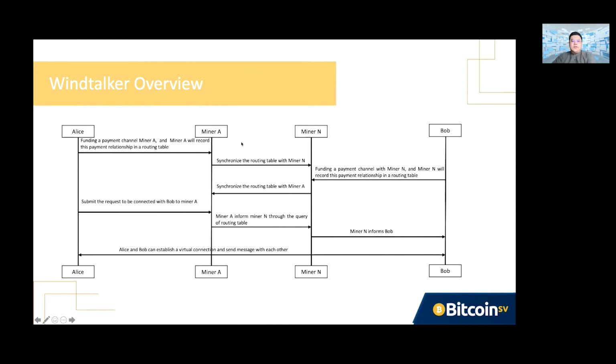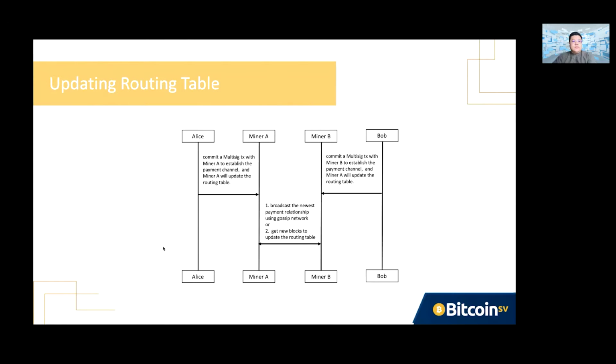There is no direct connection between them. But miner A can still ask miner N, because miner A knows that they have a direct connection. So miner A will forward the message to miner N and pay several Satoshi fees. Then miner N will inform Bob and send the message directly to Bob. Then Alice and Bob can establish a virtual connection, which is peer-to-peer, and send messages to each other. The best part here is the routing table. How we could synchronize the routing table.